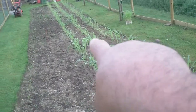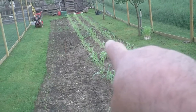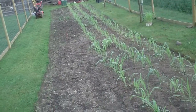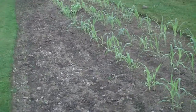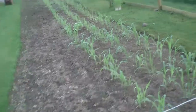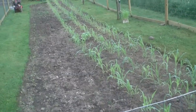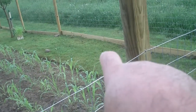And I got a couple extra squash I had left over that I put inside the middle of some of these rows. I just let them run around in here and see what happens. A couple pumpkins and stuff. So that's what's going on in the corn patch. I got a little bit of extra corn I'll be putting in pots. I got a little more work to do in here. I got a couple more trees to plant in here. I got another pear tree.